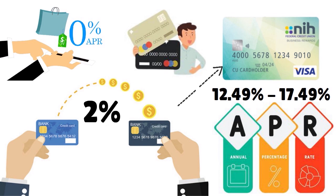You will have good approval odds if your credit score is above 650. But again, you can still qualify if you have an MPR with the bank. And one thing I need to say also is that there are a couple of other fees that you need to be aware of.